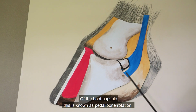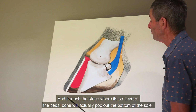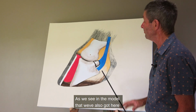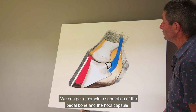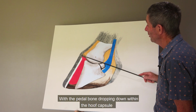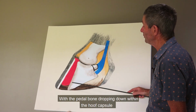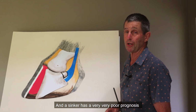This is known as pedal bone rotation. And it can reach the stage where it's so severe the pedal bone will actually pop out the bottom of the sole, as we see in the model that we've also got here. After pedal bone rotation, things can still get worse. We can get a complete separation of the pedal bone and the hoof capsule, with the pedal bone dropping down within the hoof capsule, and this is known as a sinker, and a sinker has a very, very poor prognosis.